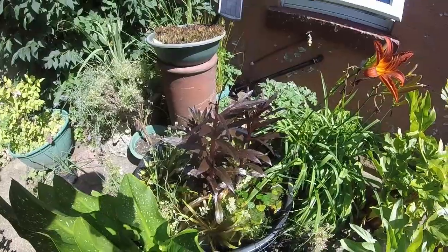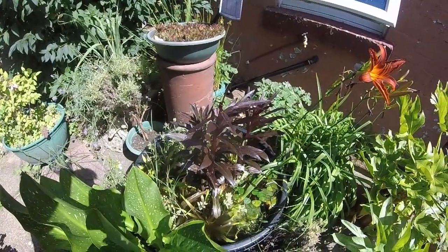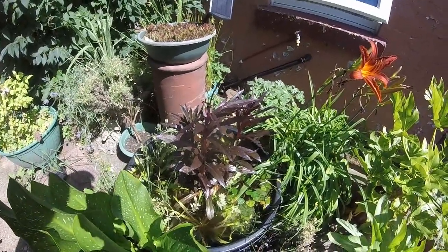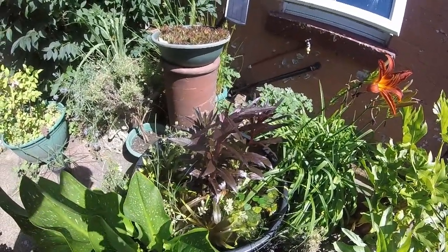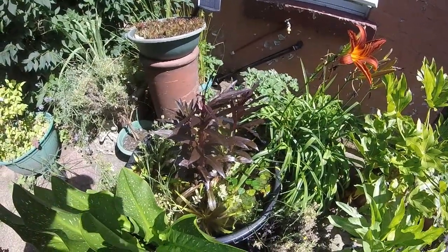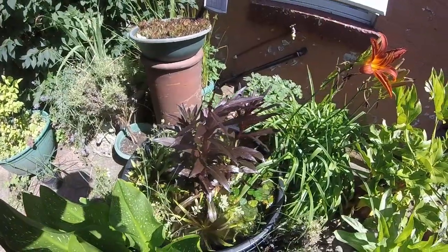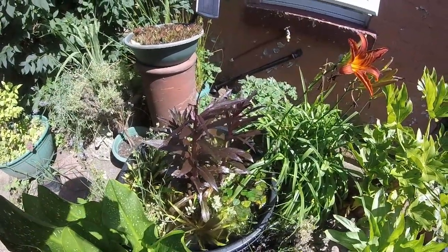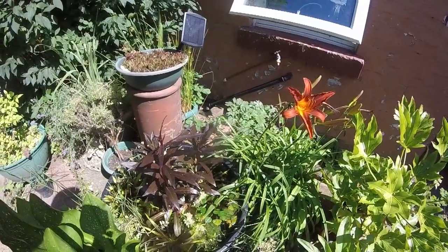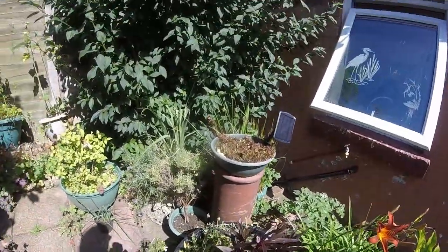Some bubbly stuff there. Now, when that first turned up, I thought it might have been something interesting, some weird kind of eggs. But actually, I think it's just algae of some sort that's bubbled up because of the fountain. I don't know. Can't see how it could be eggs at this time of year. It's a bit late, isn't it, for that sort of thing? Let me know what you think anyway.